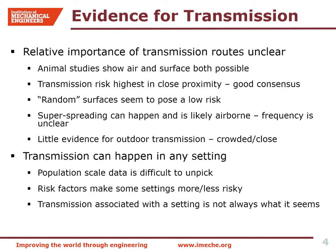What we also know is that although it's tempting to say that certain settings might be more risky, you might say the hospital's more risky or a school's more risky or an office is more risky, we've learned that transmission can happen basically anywhere where you put people together. It's very difficult to unpick what's going on. At population scale, the data is not granular enough for us to work that out. But we have identified, as I've already mentioned, some risk factors that make certain settings more risky. So, for example, if people are in an environment which is enclosed, poorly ventilated, they're not wearing face coverings and they're talking loudly, those risk factors all add up.